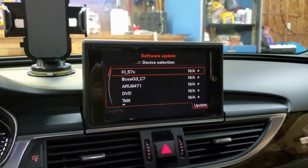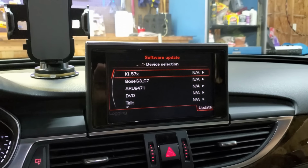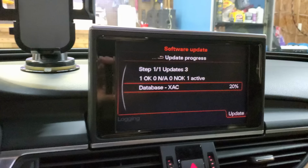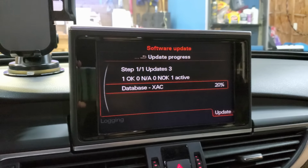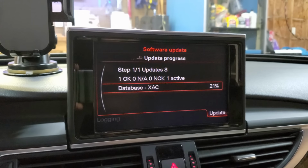Once again, you go through this list where you make sure that nothing with your stereo system is selected, and then you go through the same steps as you just did and get this update going. It appears that the map update only has three different updates, so this should go a little bit faster than the firmware update.